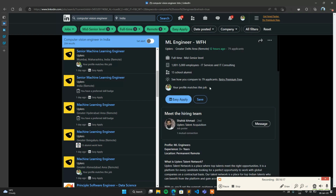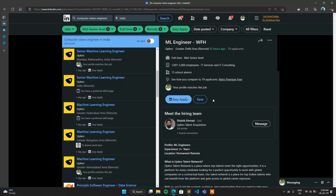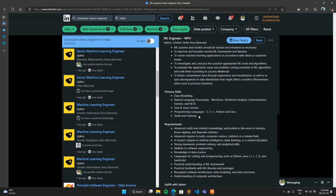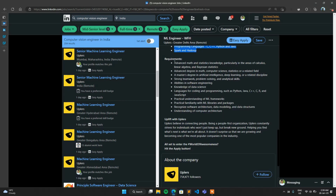Even LinkedIn tells you whether your profile matches this job or not. Even without buying premium, you can have all the features. It's not required. You will have 15 school alumni who match your profile. You can contact them for a referral and also ask how the company is and how the culture is. So you can discuss with them before even joining the company. That's a nice way to do this. There you have the roles and responsibilities and the work you have to do. And requirements, advanced maths and statistical knowledge. If you have this, then cool.